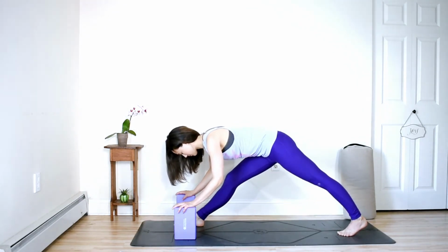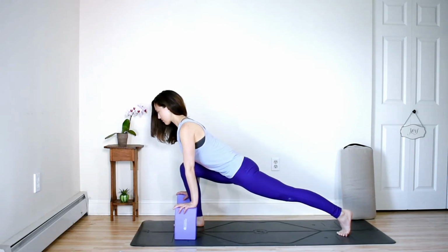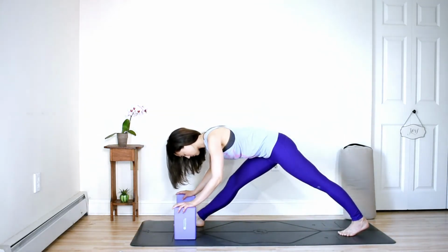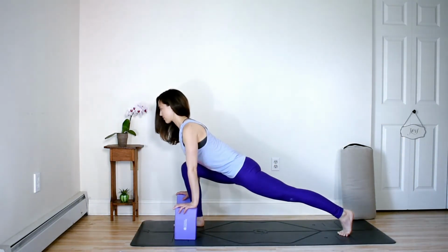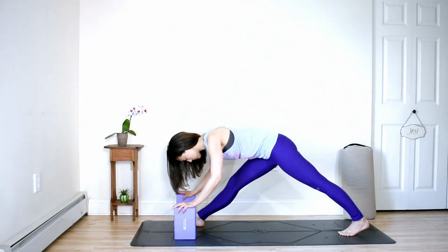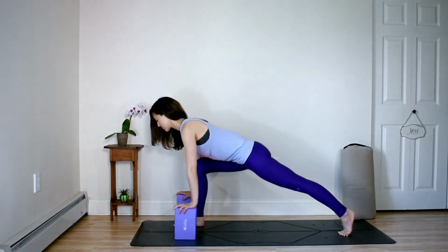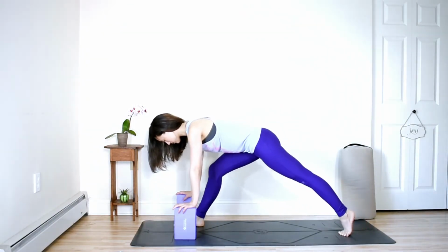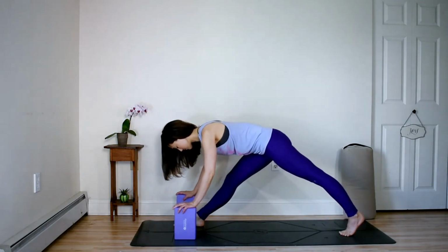On an exhale, straighten the leg. And on an inhale, bend into the right knee and look slightly forward. Exhale, straighten the leg, release the gaze. Inhale, bend into the knee and look forward. Exhale, straighten and fold. Inhale, bend and look forward, open the chest. Exhale, straighten and fold. Inhale to look forward. Keep flowing with your breath.